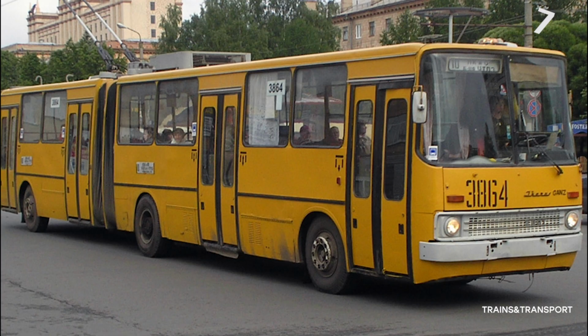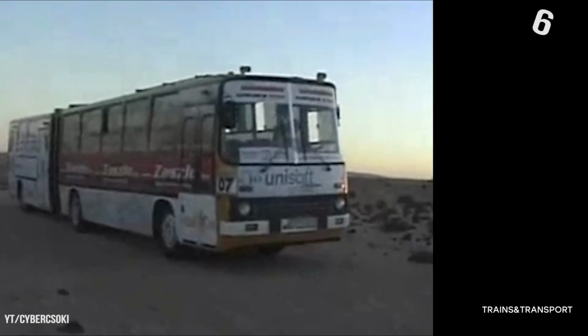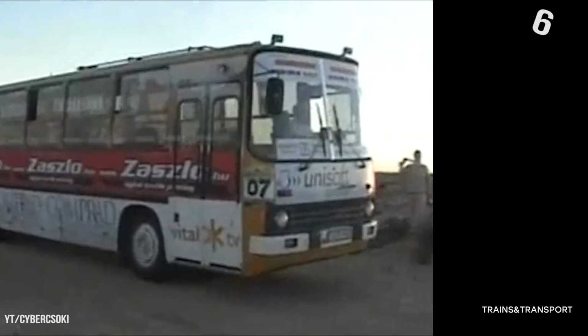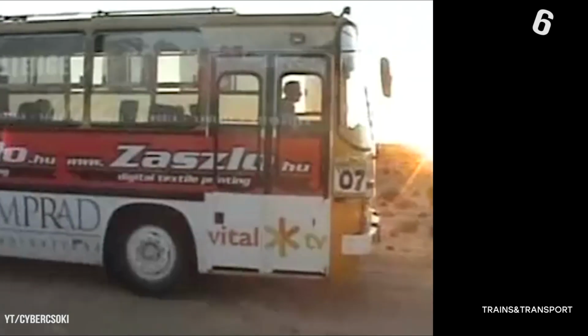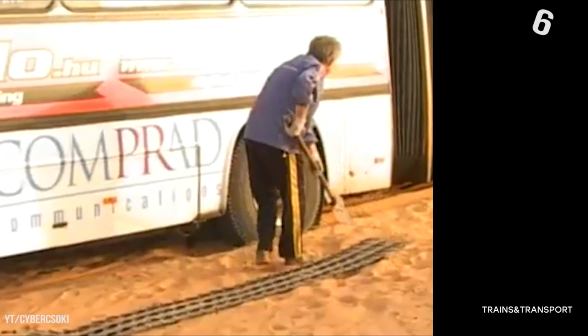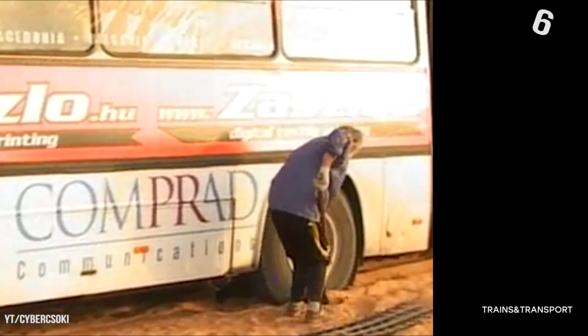An interesting feature of the Ikarus trolleybus is no ladder at the back, which made servicing the sliding trolleys something of a tricky business. The 6th position in our top 10 is taken by an articulated bus that has crossed the Sahara Desert. In 2007, a group of Hungarian globetrotters bought a 20-year-old Ikarus at an auction. The bus had previously been used as a military transport in the small Hungarian town of Natali.